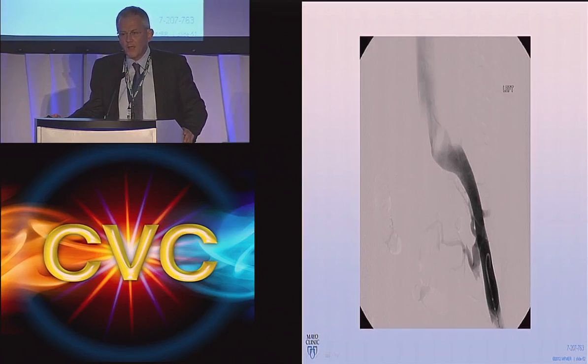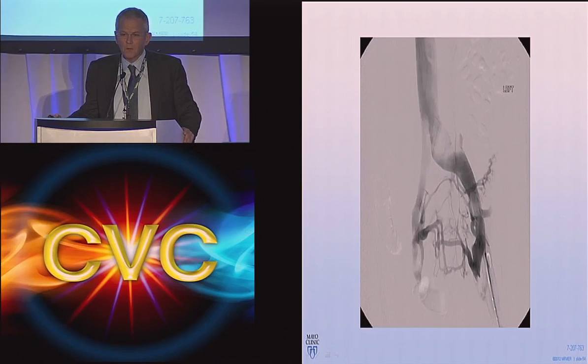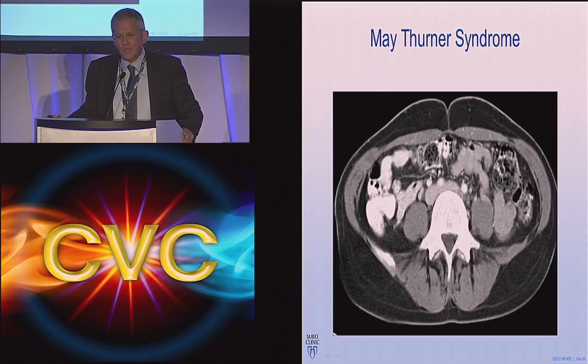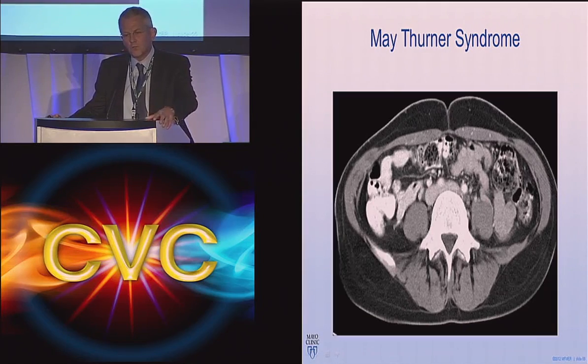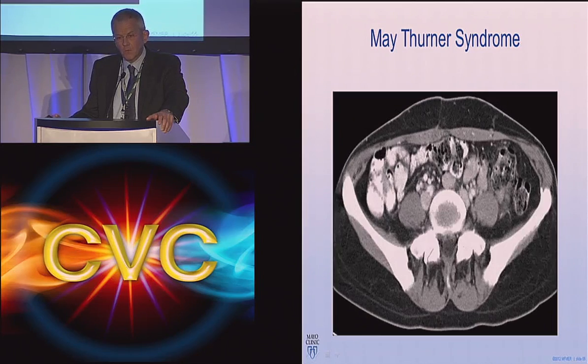But enough about that. This is a compression clearly. You can see the retrograde flow into the iliac vein. You can see a CT scan here, which I really like. And there are papers that have proposed using 4 millimeters as a diameter of the lowest point as an indicator of significance. Now, this is not combined with any hemodynamic studies, so it shouldn't be used as such.